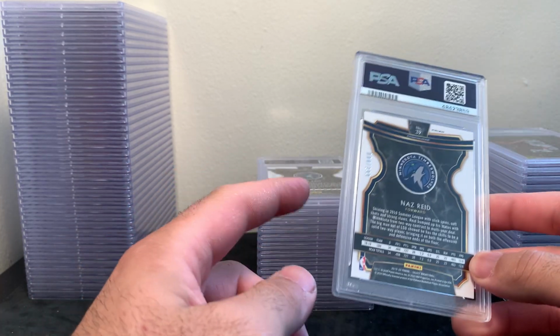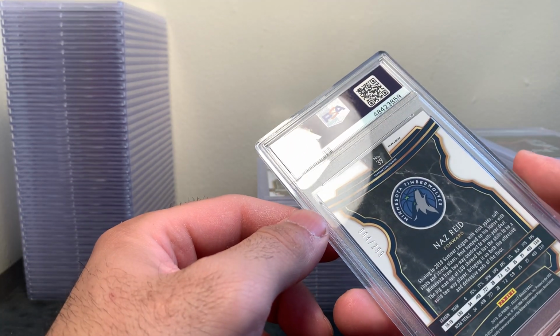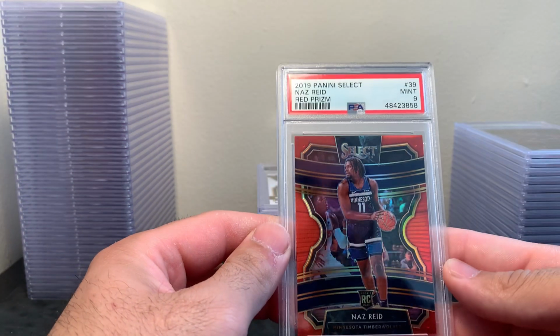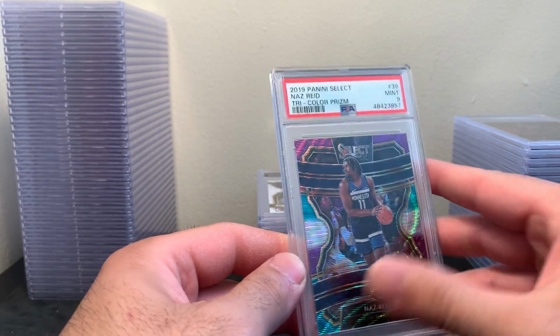Nas Reed, again, that guy who I'm really high on, but I got hammered on some of these cards. PSA 9, numbered to 299. And they pretty much hammered me on these. PSA 9, numbered to 199. Nas Reed, PSA 9, tricolored.